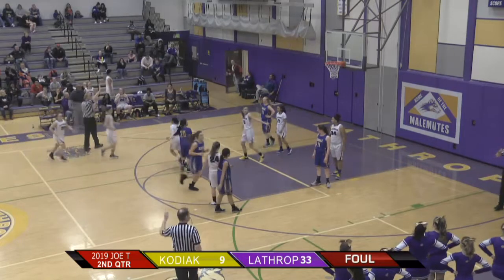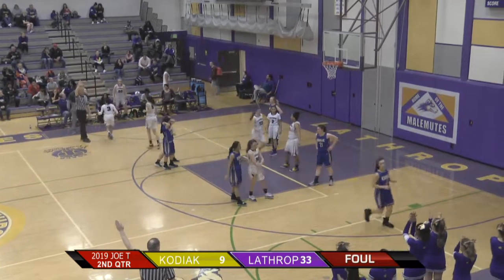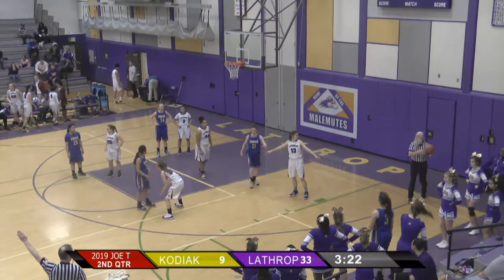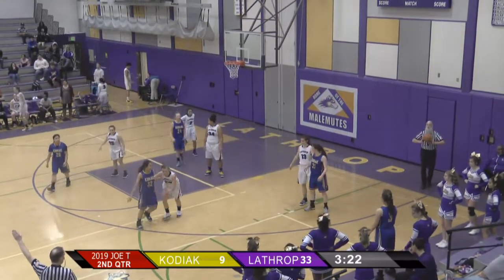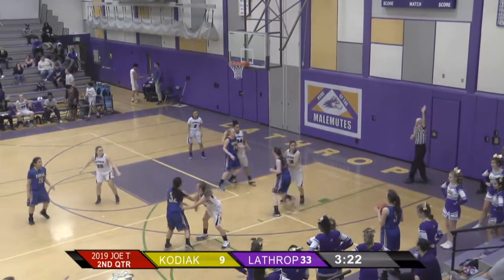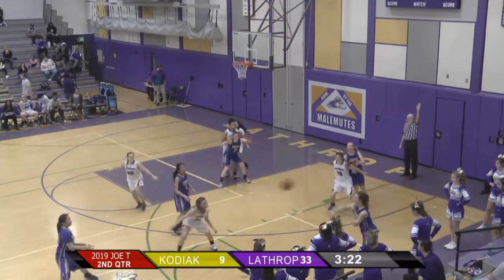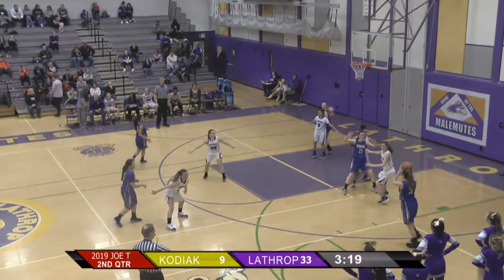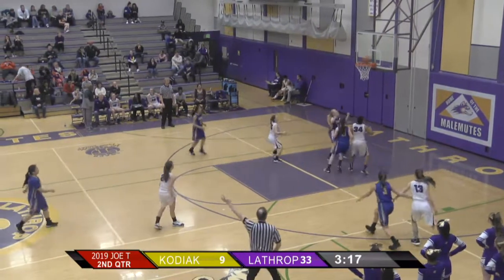Yeah, it's not that Kodiak's been doing bad. It's just that the shots just haven't been going their way this game. They've been playing pretty good defense and pretty good offense. It's just the scoring aspect of it has been hard for them. Absolutely. They've done a decent job of just getting the ball down the court and into scoring range. They just have to, once the ball is down there, make sure that it's going right in the net.